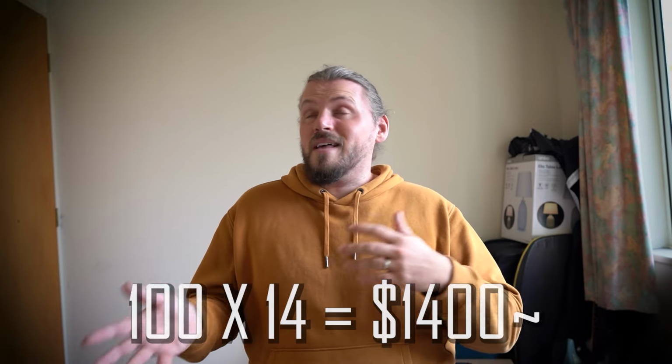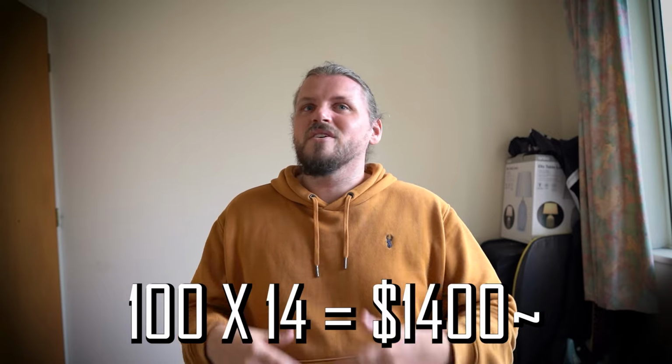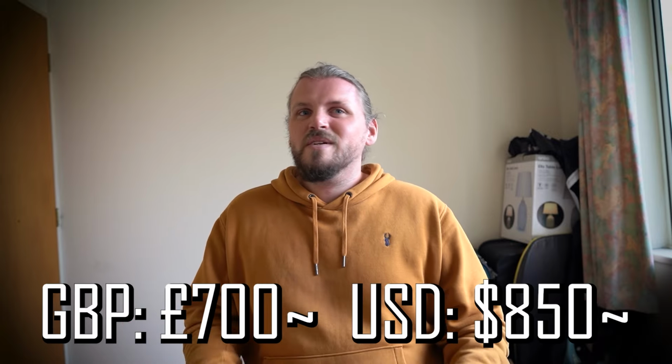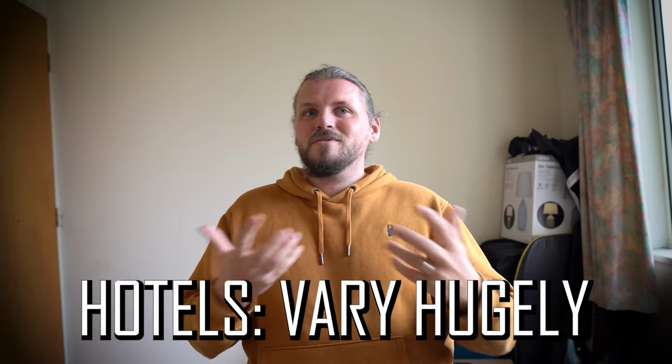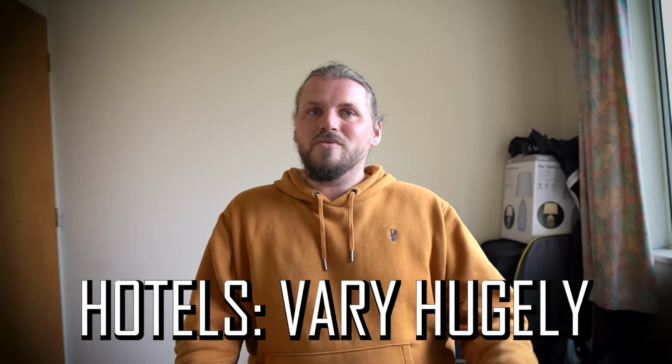This is usually going to be in a shared room with bunk beds, no more than 6 people maximum. Working that out across the 2 weeks, $1,400, £700, $850 USD. While hotels are available, they're very hard to calculate the cost of because they're much more pricey and aren't really an option in some places if you're looking to visit on a reasonable budget.